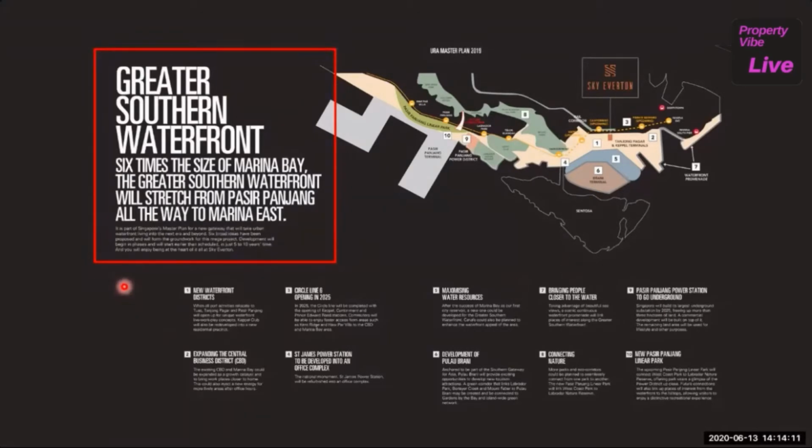The Greater Southern Waterfront is actually 6 times the size of Marina Bay. So if you think that the Marina Bay transformation is huge, this is even going to be bigger. It's going to stretch all the way from Pasir Panjang to Marina East. So there's a lot of things that are going to go on.